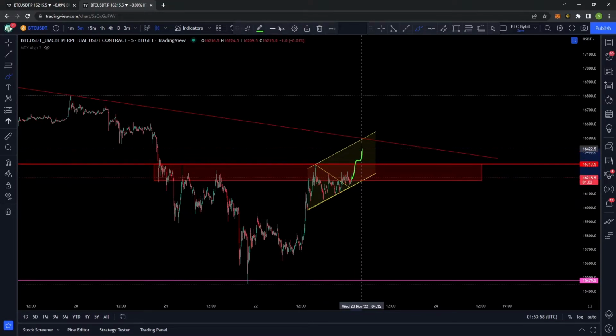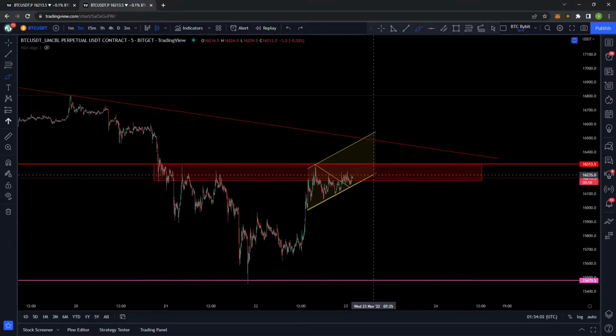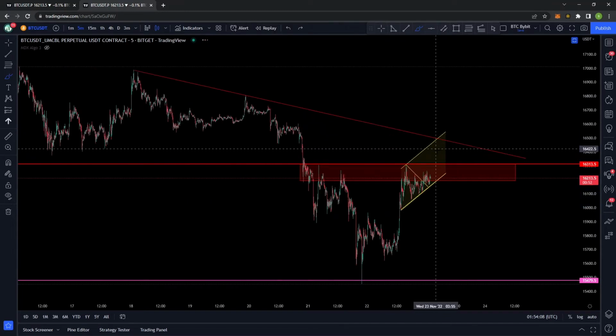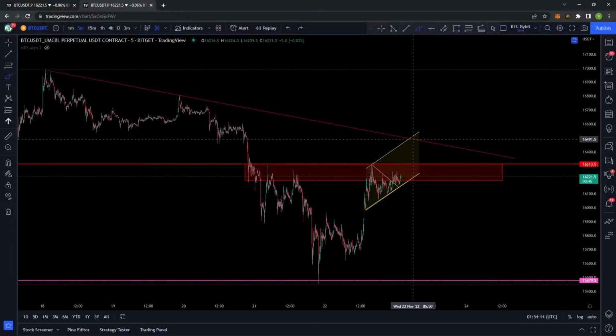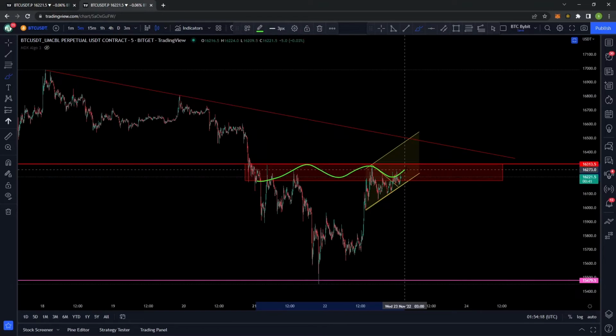This could also end up matching up quite nicely if we are to go to the upside here and break through. I think it makes a lot of sense that this upward sloping support line would actually be some sort of an ascending channel. And from there, we'd have to see what happens. I think that we will end up facing a bit of resistance up ahead if we are to get a nice little pump here. And like I said, just be cautious because right now we are also trading at a bit of resistance.